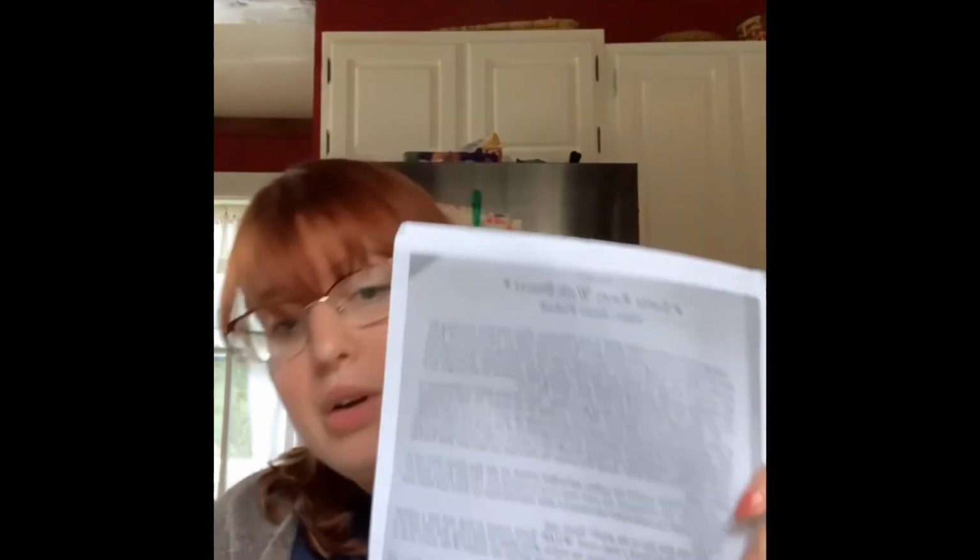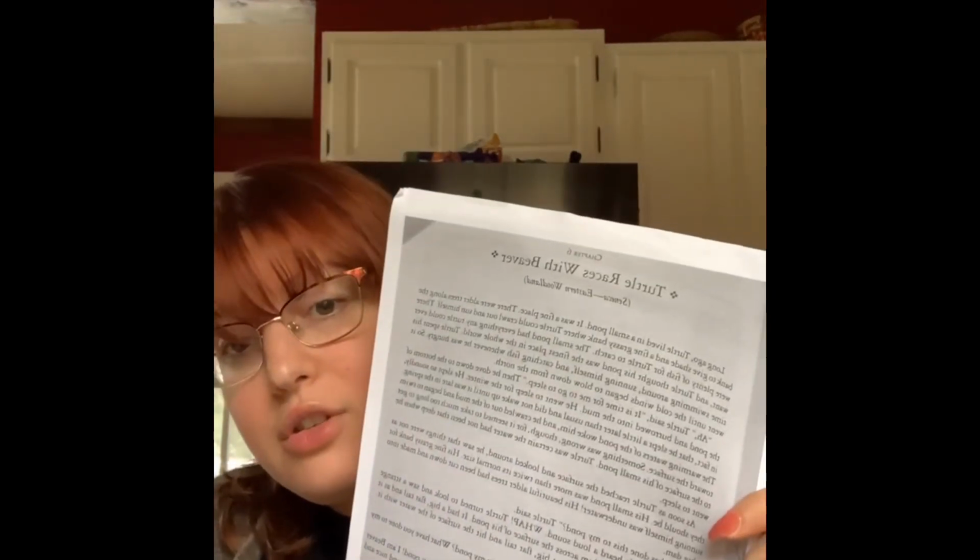So with that, the stories that will be provided, you'll have at least one story for each week. This one is Turtle Races with Beaver, and they all come from a book called Keepers of the Animal, which is a collection of Native American stories spanning different tribes and different areas of North America. So for example, this story is from the Seneca tribe, and they are Eastern Woodland.